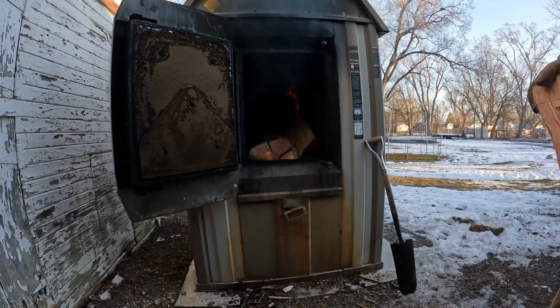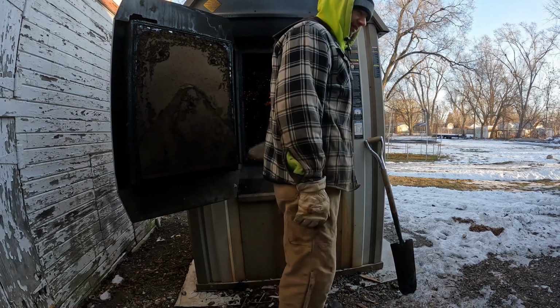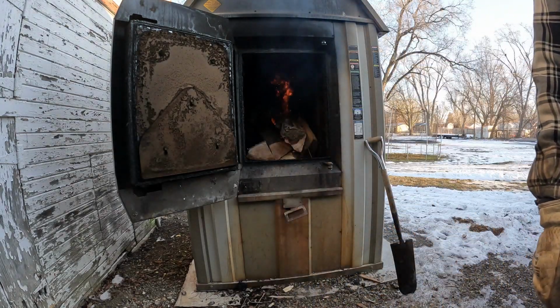This red oak I'm throwing in, it does pretty good. It's heavy, but a little wet. I'll end up needing some more.